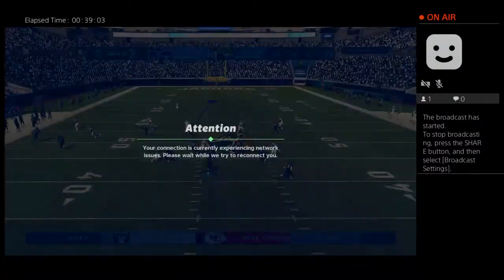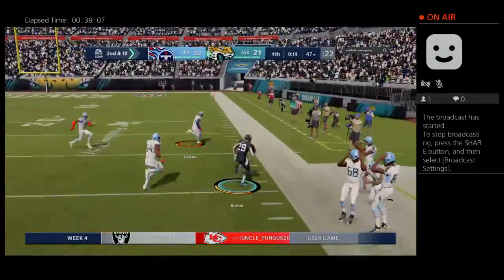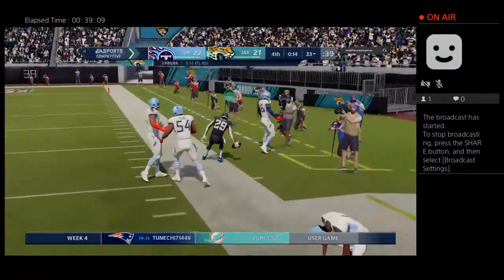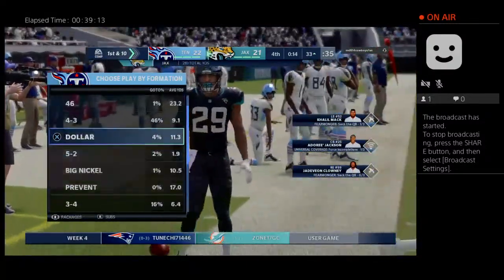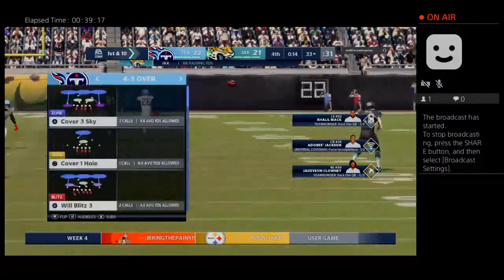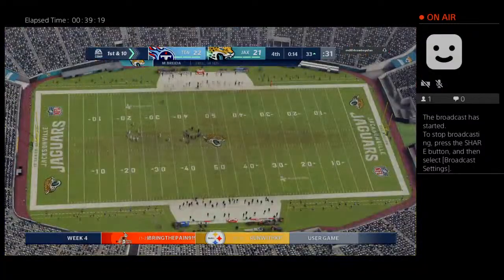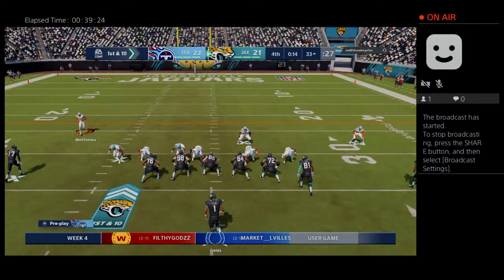He's back to throw. That'll be complete to Breida. And he is out of bounds inside the 35. That one a gain of 20 and a first down. 1st and 10 at the 33-yard line. So they'll come up 1st and 10 now from the 33.